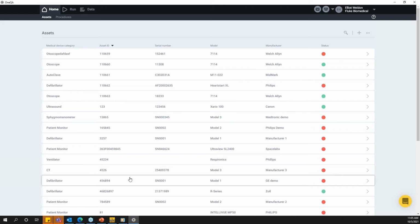For those of you who don't know, OneQA is a workflow automation tool to help biomeds and field service techs complete their job easier. OneQA automates testing with Fluke Biomedical equipment. It is also a great tool to standardize testing procedures across your organization and gives management control of the documentation.